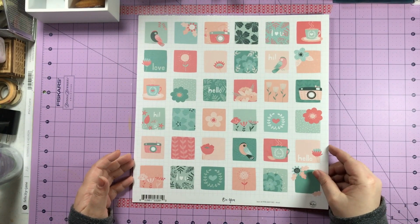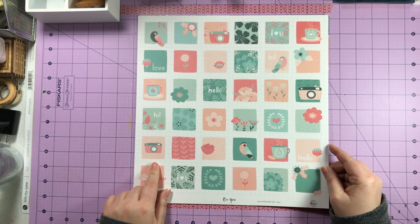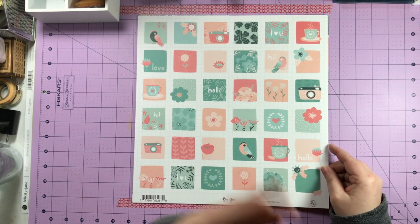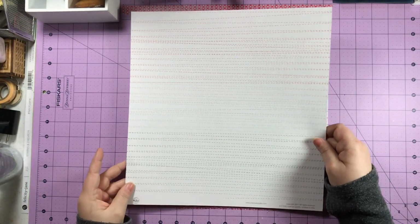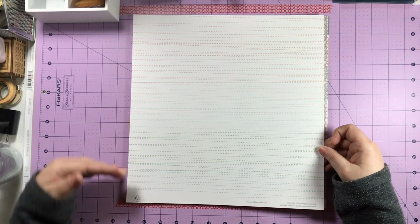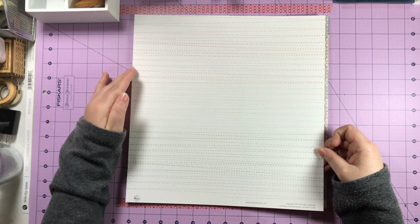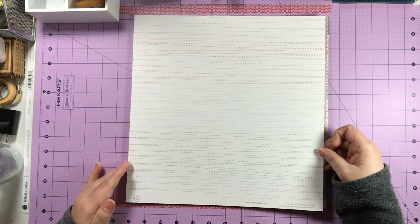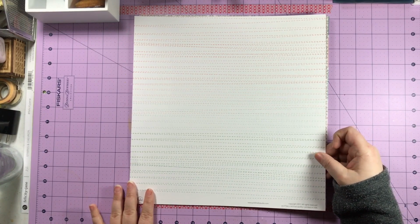And finally, we have the papers. We have this one called Kind, and it has little squares on a grid paper, and the squares have floral and words, and it's really cute. The B side of this is multicolor dashed lines. So it starts off with red to a pink to a light blue to a green to an aqua down at the bottom. Very pretty.